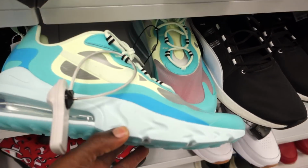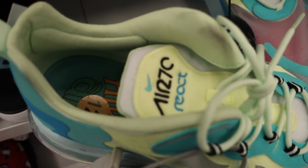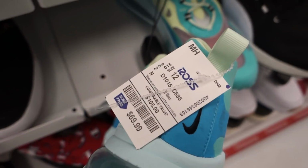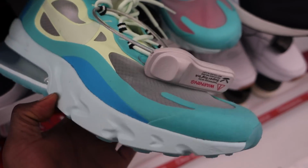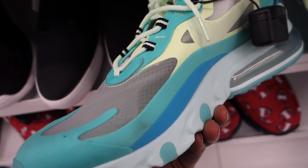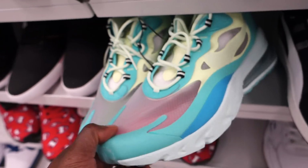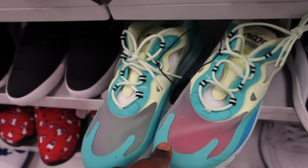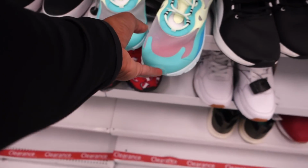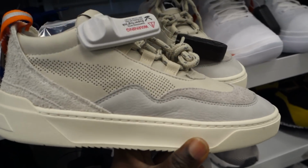Now this was another pair of 270 Reacts in a really nice colorway. Only problem with these is that they look like they were kicked around the store for like a day. Like, I don't know what it is. Somebody just kept kicking these shoes, and now they are really dirty. So they'll probably eventually put those shoes on clearance, and if they do, I'll probably come back and I'll clean them up myself, and then I'll flip them. But until they actually do reduce the price, they're gonna have to sit.